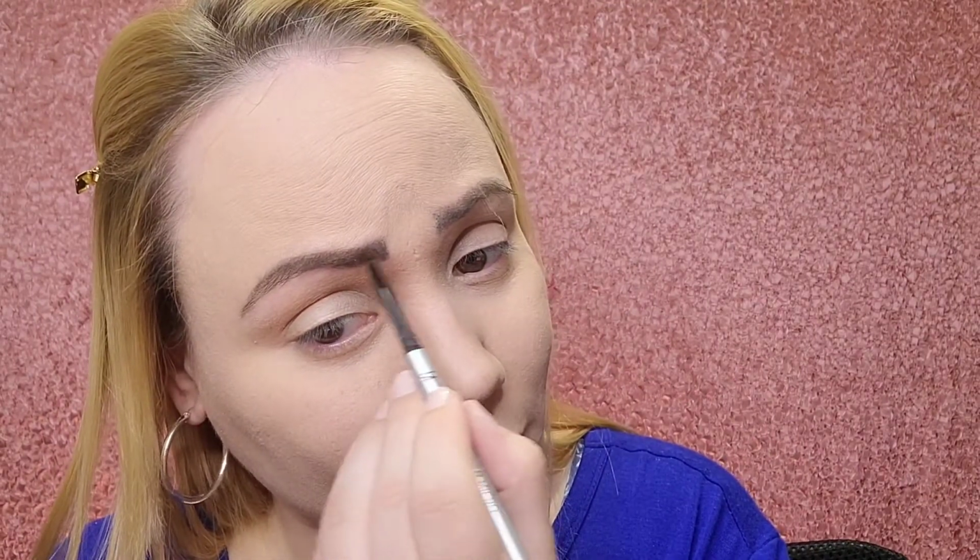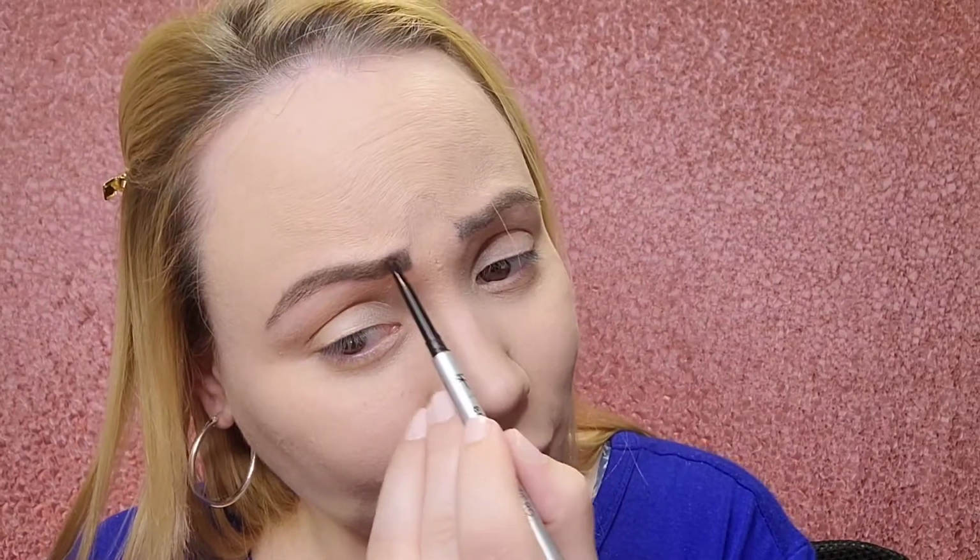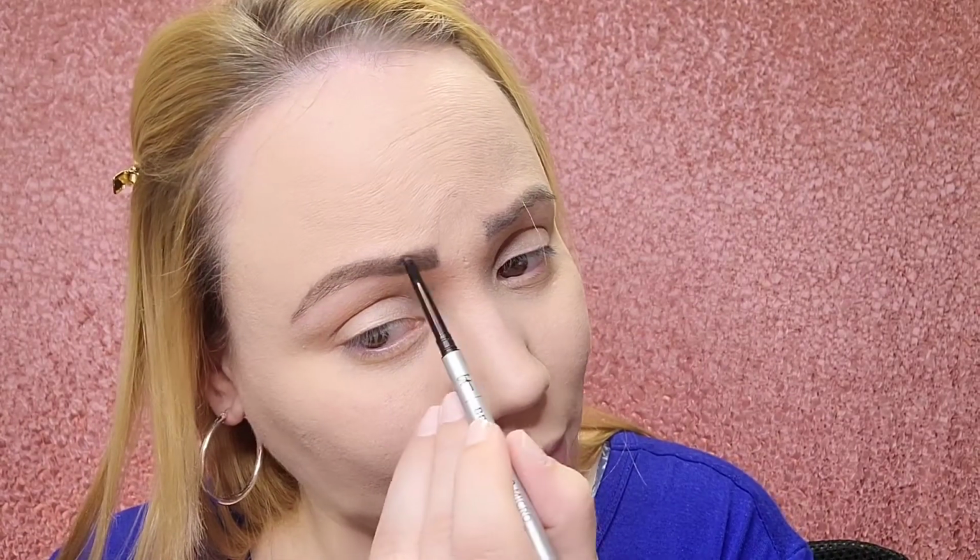There's so many different pencils. Oh my god, I was about to buy one. I don't know if I'm gonna buy one. I forgot what brand it is. I think the Gwen Stefani brand just came out with one. I feel like I want to try that. There's also one from Benefit. If you guys have a favorite pencil, let me know.